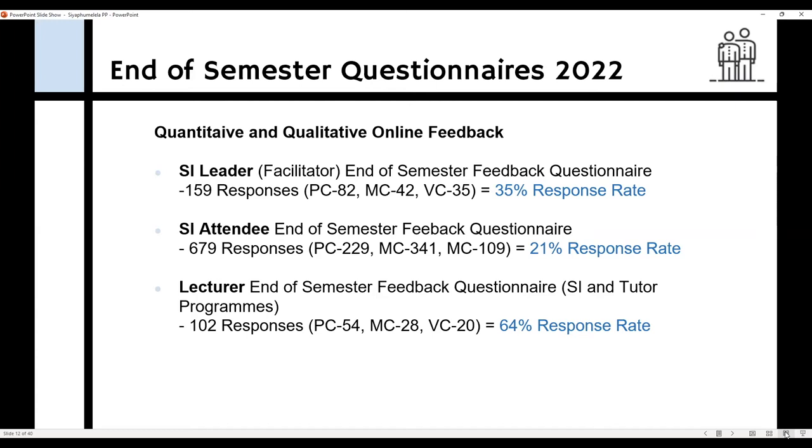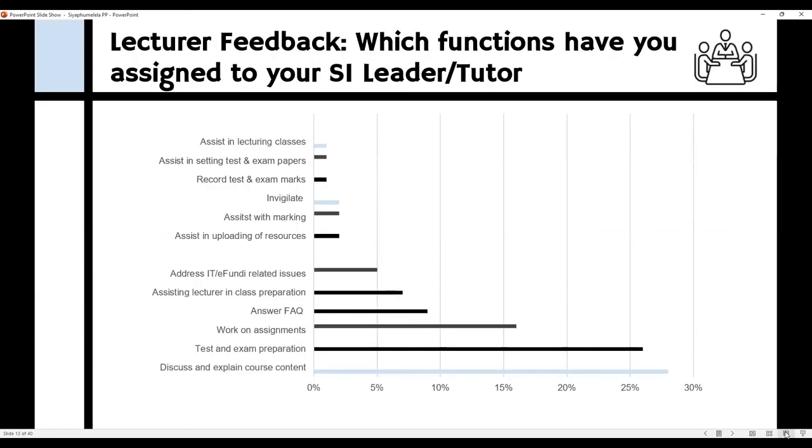For SI attendees, we had 679 responses. That's about a 21% response rate. And then we had the lecturer questionnaire where we had 102 responses, which is 64% of the total number of lecturers that were involved in either SI or tutoring the past semester. Now, I'm quickly going to move into some of the questions that we asked either the lecturers or the students or the leaders that were involved in the programs.